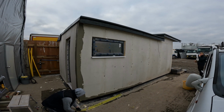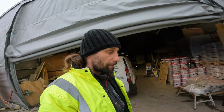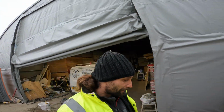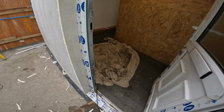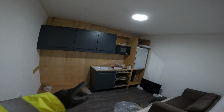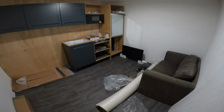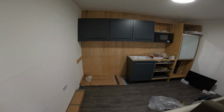So at the moment it's looking almost done. Still a lot to do, even the inside. It's kind of messy at the moment. People are still working around here. We have someone doing the plumbing and the kitchen, and we still need some electrics to be done.